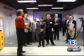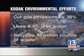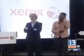Since 2002, Kodak has cut its greenhouse gas emissions by more than a third, uses 6.5% less water, and recycles 42 million pounds of waste. Xerox was also on the tour. Like Kodak, Xerox says it has dramatically decreased energy use while increasing recycling. This is what's happening at Harbeck with energy right now.